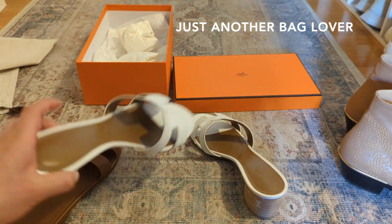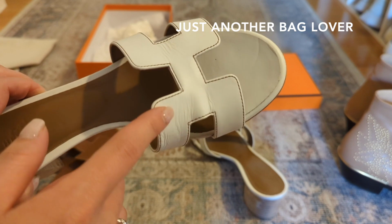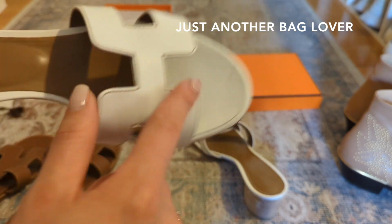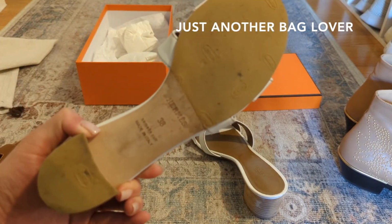And I have the Oasis sandals in white. I don't know if it's because it's white. It's probably just because it's a lighter color, but I do feel like the wrinkling is way more prominent on these. And I did wear these a lot more than I have worn the Orans. So I also got these in a 38.